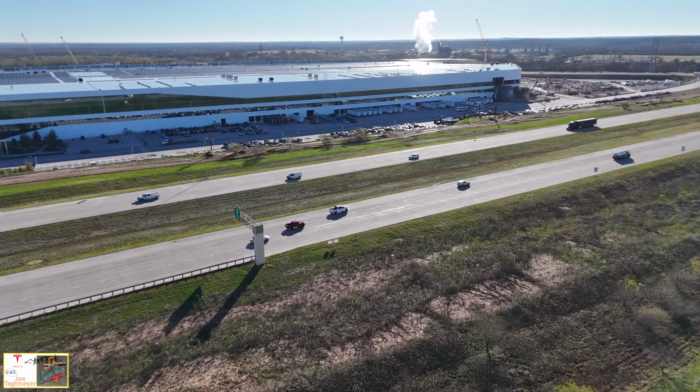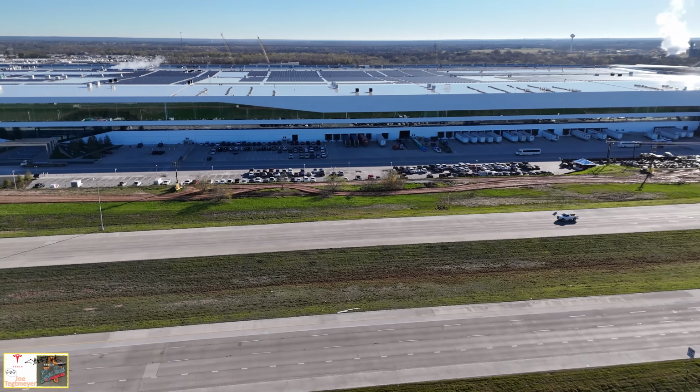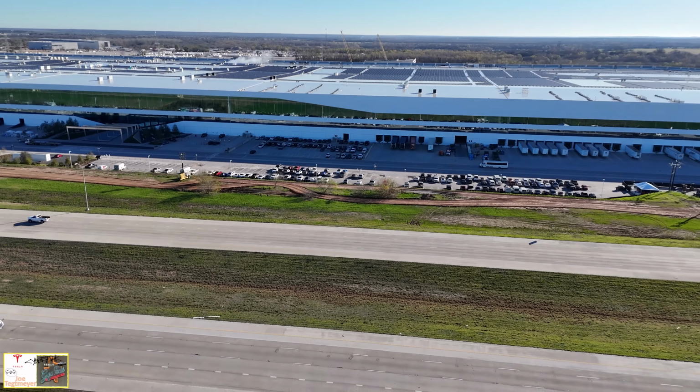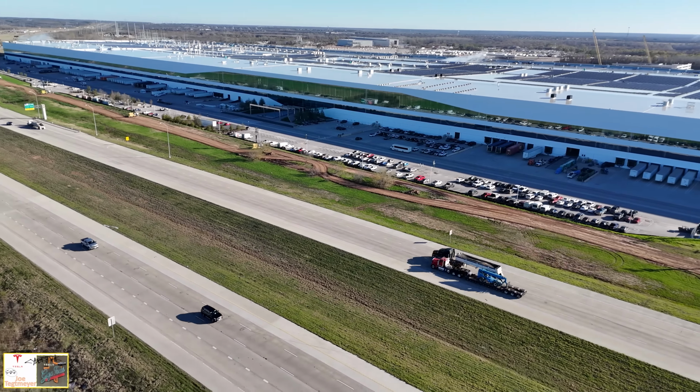So I'm going to get ready to cross back over the highway. This is a good view of the west side of Giga Texas. And after we cross over the highway, there's a few new things I want to show you.